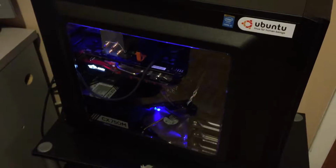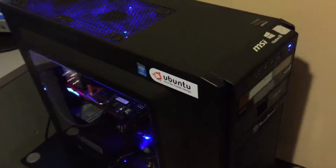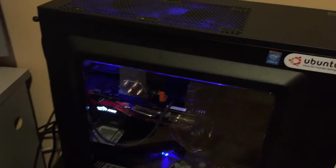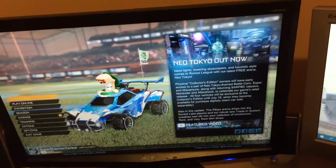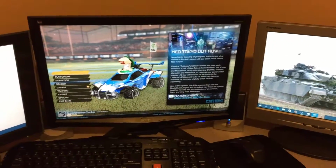So here's the PC I'm streaming the games from. It's my main gaming rig. It's got a Core i5 and a 950 graphics card, 16 gigs of RAM, and 3 terabytes of hard drives. So currently I've got the games running here, and so let's go try out a different game.